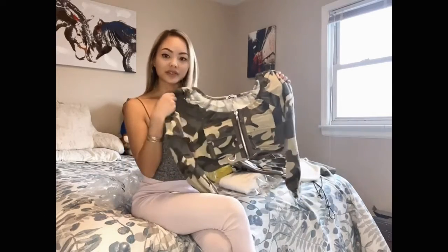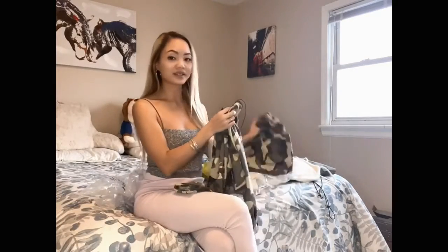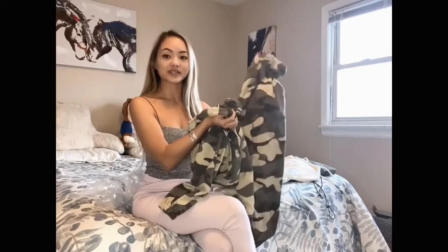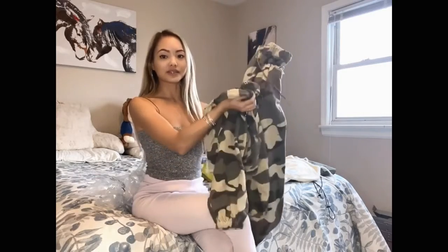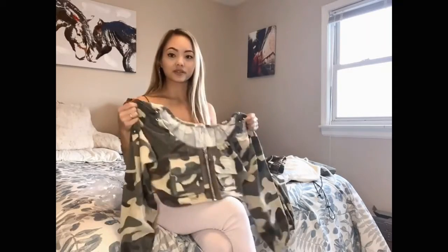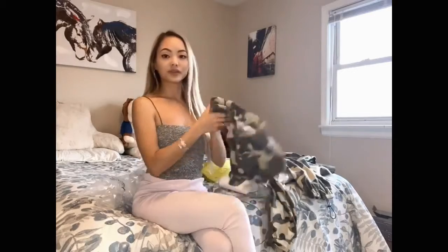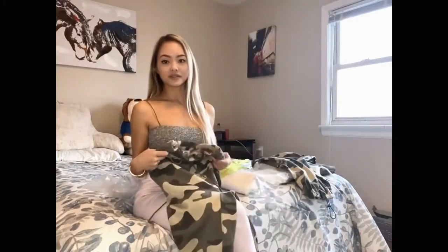When talking about casual with Fashion Nova, you don't want to go without these cool camouflage sweatshirt and sweatpants. They are the most comfy thing you can wear out. Whenever you don't feel like dressing up, this outfit still makes a statement, and you will still look so cute. So I will try this on along with the pants that it comes with.